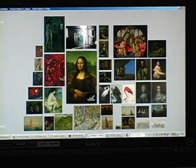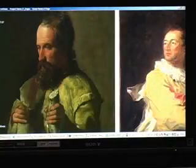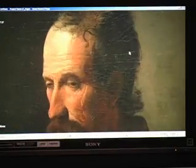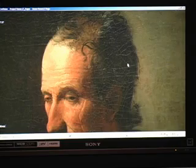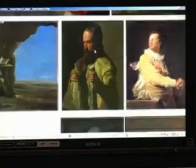We can see also this interesting Georges de la Tour. And what we see from this painting from the Museum of Cherbourg is that we discover with our system some little, not mushrooms, you know, but fungus, behind the binder and the varnish, which was very damaged for the painting. So that was very easy to find.